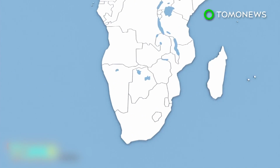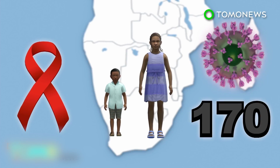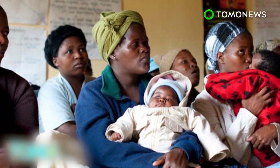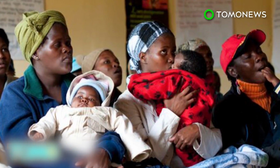Scientists discovered about 170 HIV-infected children in South Africa who did not develop AIDS despite having high levels of the virus in their blood. They called the children non-progressors. The children, aged 5 and older, were infected in the womb and remain healthy, even without receiving antiviral treatment.